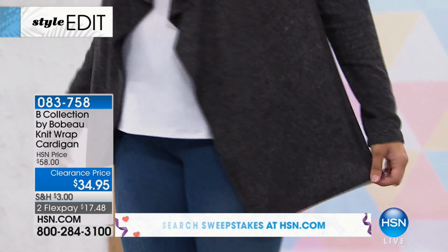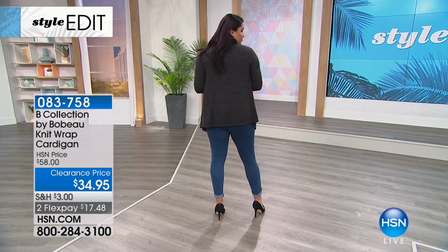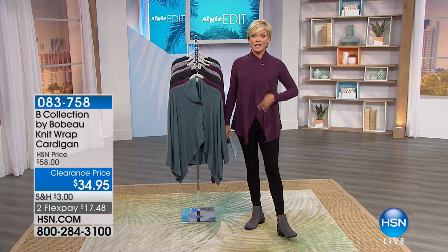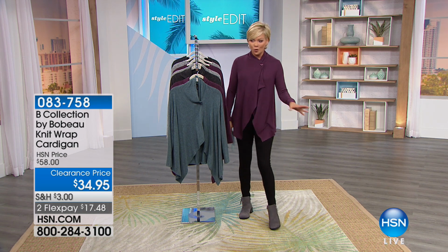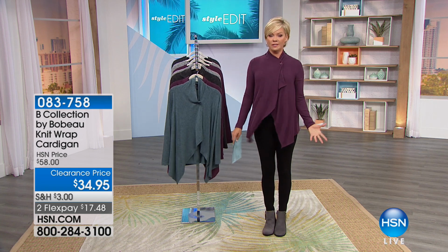Typically, this is a $58 sweater or cardigan. We're doing it at only $34.95 tonight. So I'm gonna invite you to just go out on a whim with me and just try this brand. Trust me when I say, when I felt the fabric, that's what made me decide to wear it a couple weeks ago. I was wearing some Diane Gilman black jeans with Joy, and I was wearing this color in the frosted teal, and I just loved it.